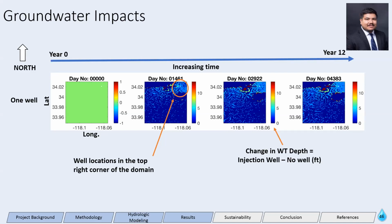From the figure and color bar, we can see that the injection well is indeed recharging the groundwater over the course of 12 years. On the next slide, I will elaborate on the increase of water table depth that is shown.